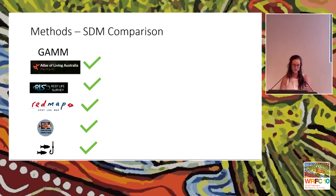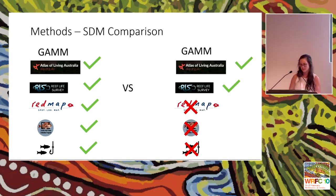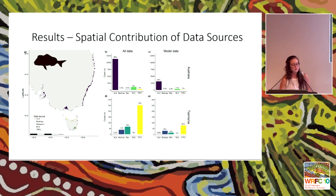And so we wanted to compare predictions of the GAM that did use citizen science at the range edge and the outputs of the GAM that didn't include these data sources. So looking at the spatial contribution of these data sources, here we have snapper, the different colors are the different data sources, highlighting that purple is Atlas of Living Australia and yellow is the Tassie Fish Frame Collection Program. The first column of graphs is the entire data set, and the second column is the data that the model used after you thinned it through space and time. Then we have the data across the Australian domain, and then data across the Tasmanian domain, or the range edge.